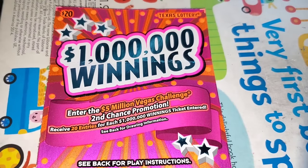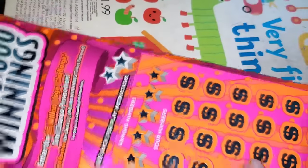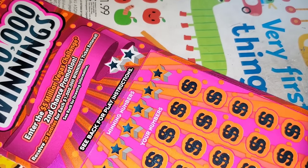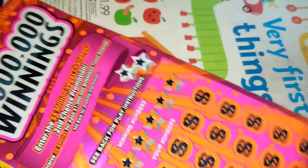$1 million winnings. Our last $20 ticket. Ticket 20. Same thing. Hoping for invalid. Well, hoping one hand, wishing the other.